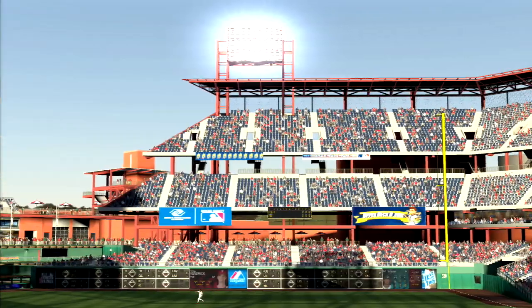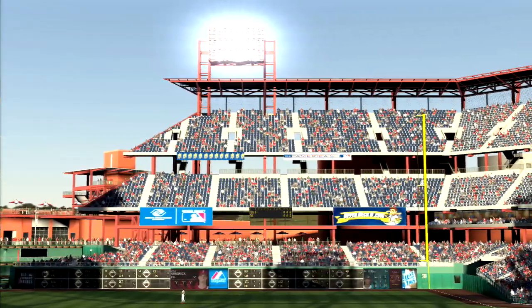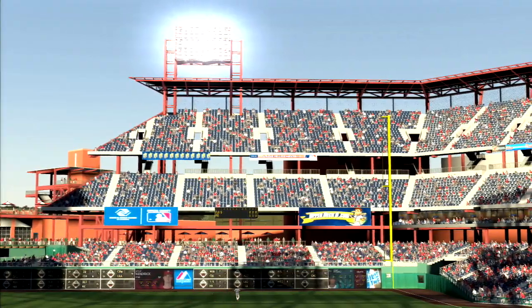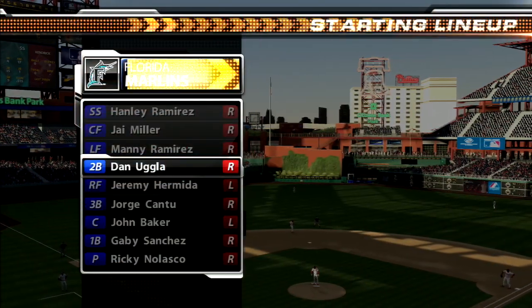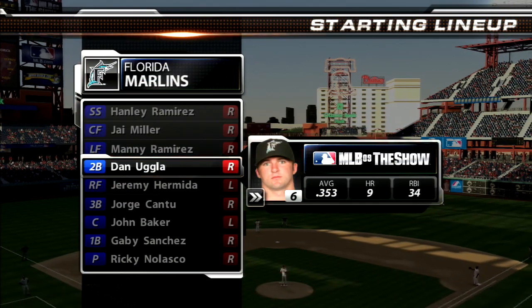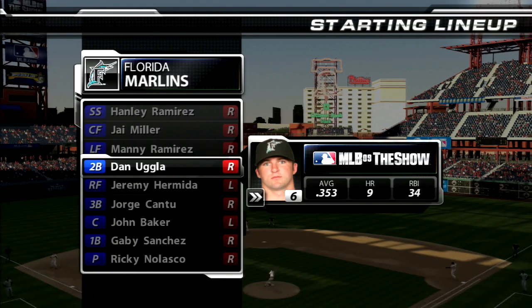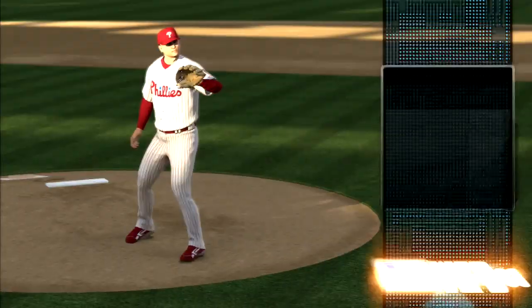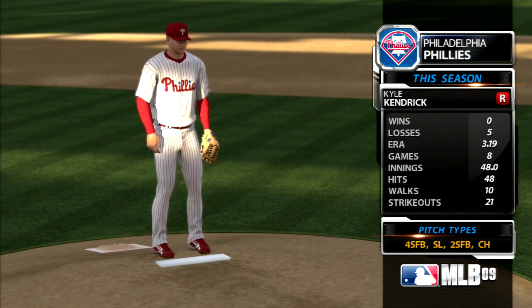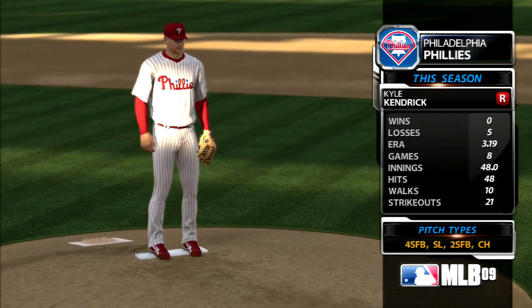All right, Rex, we'll hear from Dave in a moment, but first let's get to our Majestic starting lineup as the visiting Florida Marlins line up like this. And as far as young sluggers go, Dan Uggla is one of the best of the bunch, and to think he was a Rule 5 pick. They'll tee it up against a guy who started 30 games for the World Champs last year, the young right-hander Kyle Kendrick.